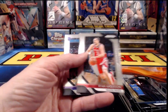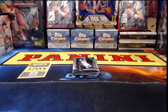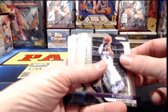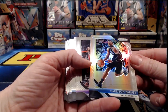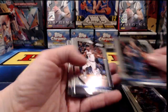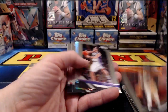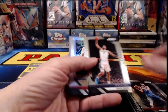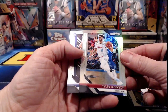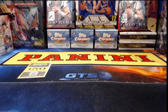Fournier, Red Wave, Magic. Ooh, wow. Harrison Barnes, silver for the Mavericks. And there's Dominance, Scottie Pippen, silver. Enes Kanter, silver for the Knicks. And Tyler Johnson is our last silver out.